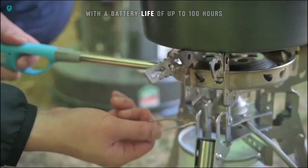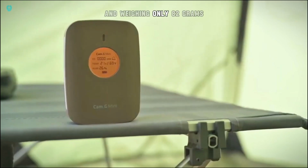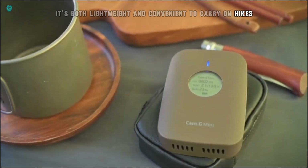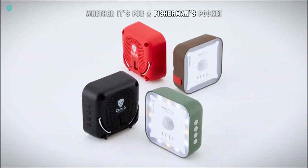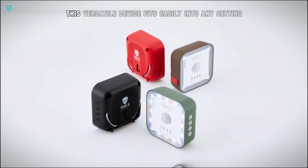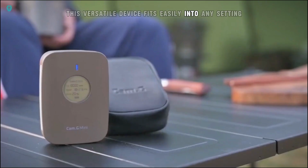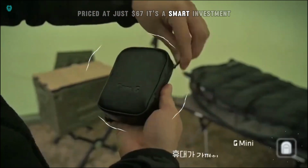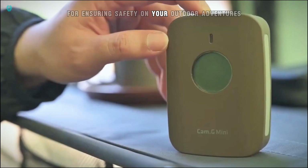With a battery life of up to 100 hours and weighing only 82 grams, it's both lightweight and convenient to carry on hikes. Whether it's for a fisherman's pocket or a motorhome shelf, this versatile device fits easily into any setting. Priced at just $67, it's a smart investment for ensuring safety on your outdoor adventures.